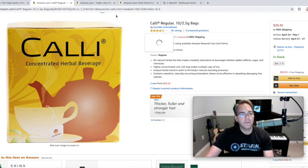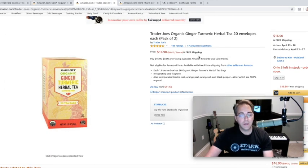But an alternative to that that's, I think, just as good, maybe not quite as flavorful, is the Trader Joe's ginger turmeric tea. I'm not sure how to pronounce that, honestly. If you go to Trader Joe's, it's usually like $3 a box for 20 tea bags. We actually offer both of these at the studio if you were to come in and do a lesson.